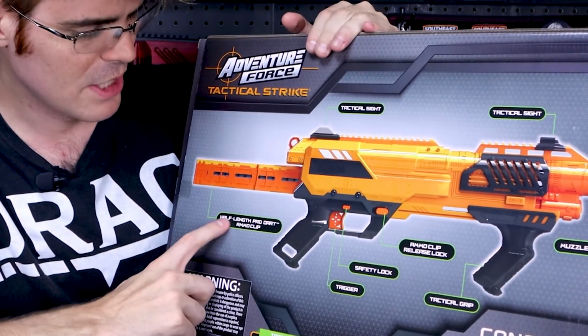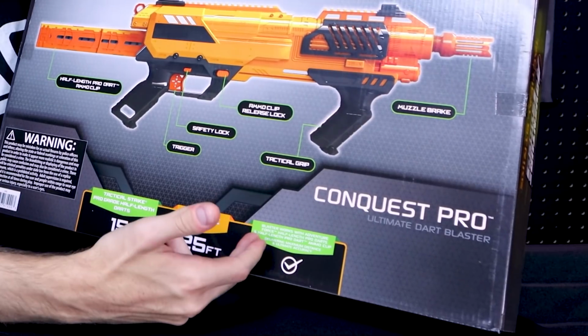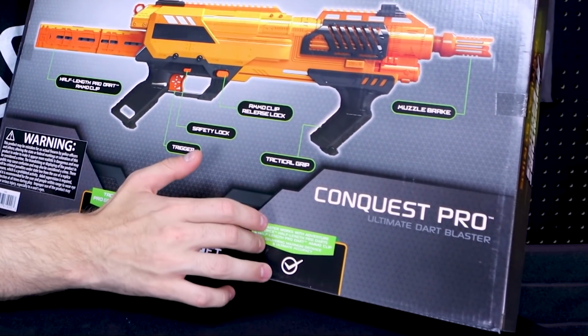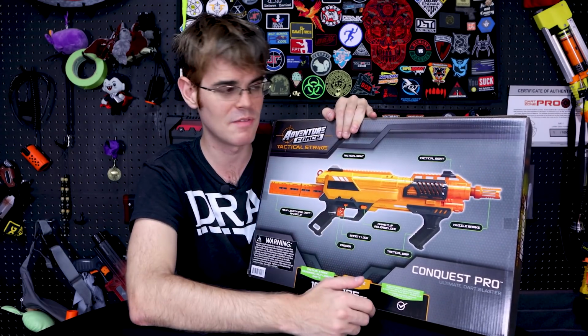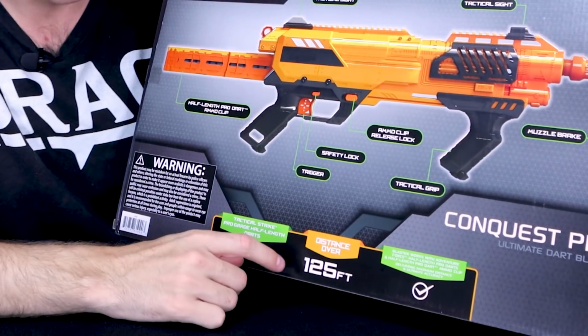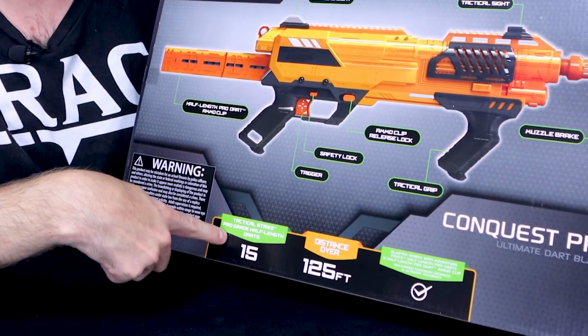And then half-length Pro Dart ammo clip. Half-length mag. Down here, it just advertises explicitly that it's working with the half-length magazines and the darts that it comes with, although I imagine that it would run with most other half-length ammo. We will test that for you. I don't know if it's gonna run with Talons or not, but I really hope it does. Then over here, we have distance is 125, and then the magazine holds 15 darts.